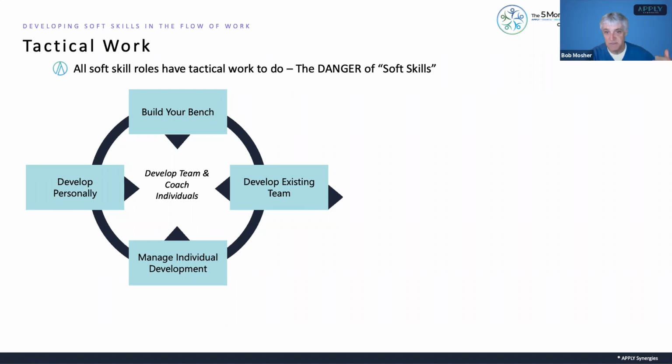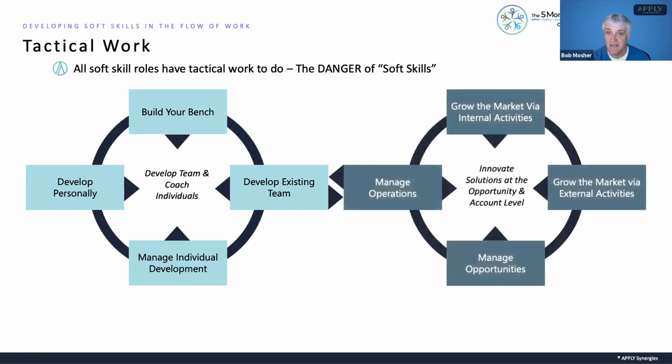And they wanted them, this is their outline, you guys. So sorry about the nomenclature. But notice the thing in the middle. This was to develop teams and coach individuals, being a good inspirational leader. And they had to build their bench. They had to develop, these were their words. But here's the problem, friends. When we did workflow analysis of the regional sales managers, and we talked about the workflow, sure, they had to do some of these things, but guess what? 80% of their job were these things.